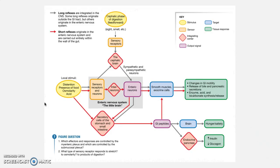So now we can look at this schematic that is taken from Silverthorne, and we can observe how long and short reflexes occur and affect the enteric nervous system. So you can see that the enteric nervous system can be called the little brain because there really is a lot going on there. And so if we have interneurons here in the enteric nervous system, we can see right here, this would include just the short reflexes. And so those will be carried out completely within the gut.